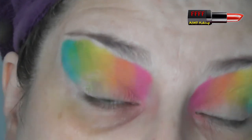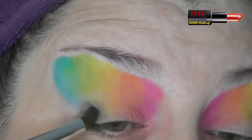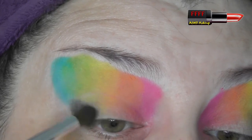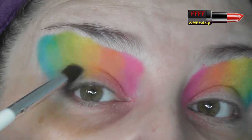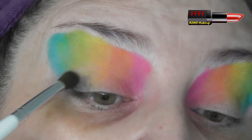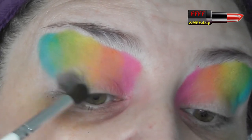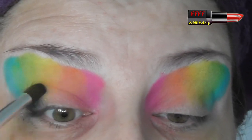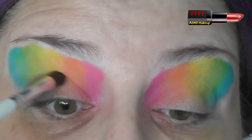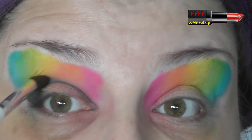I'm just going into shade 13 and tapping off, because it is actually quite a dusty one, but I don't mind that, because at least it means you're picking up the pigment on your brush. So obviously now I'm going in with the Night Sky. I'm just going to pop it on the outer part of the lid, and then gently run it through my crease. Now, if you've moved your crease, follow the line that you've put down.